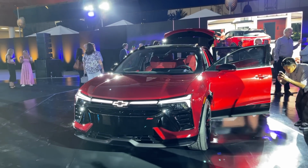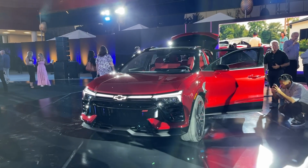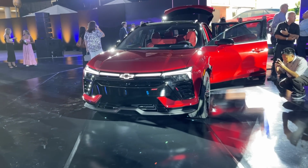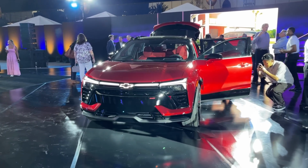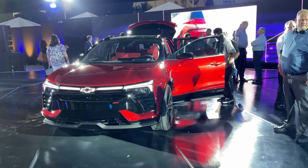Now, let's go ahead and talk about pricing. If you get the base model car, it's going to start at $44,995, but if you want this spec'd out really fast SS, it's going to be $65,995. So there's a big range and a big difference between the base model and the top trim, and of course a lot of performance that comes with that price tag.